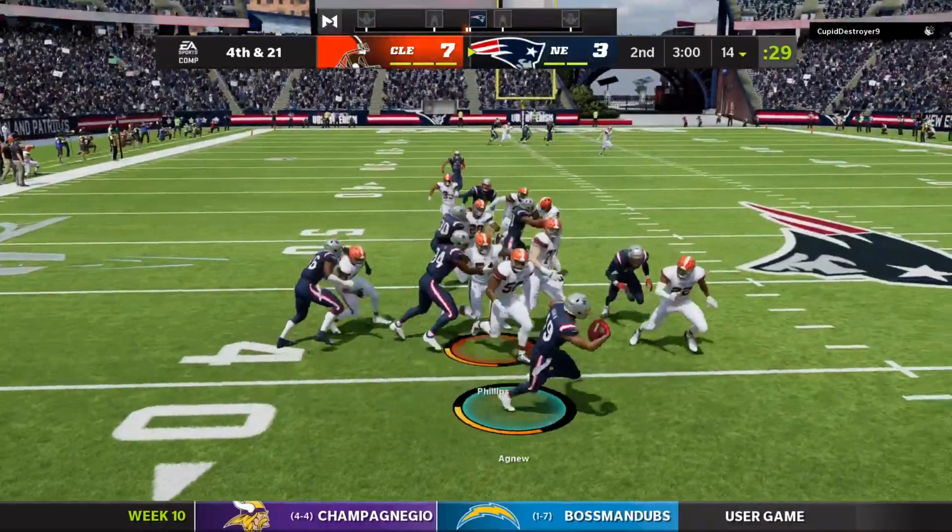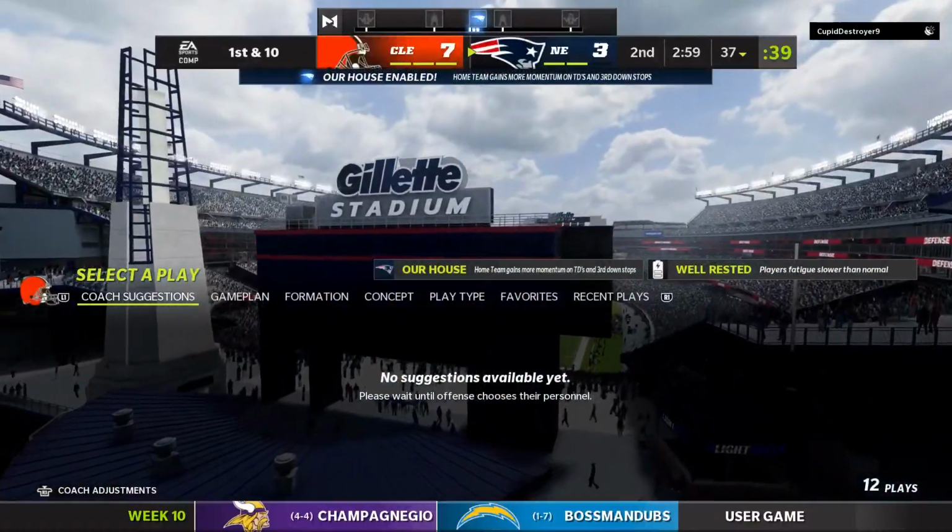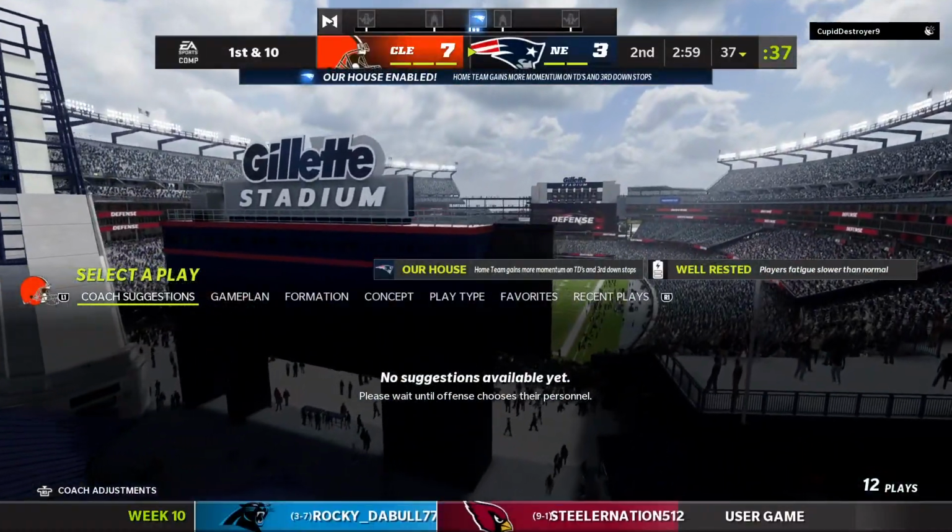Agnew now to return. It'll be a 51-yard punt that time. And the Patriots take over.